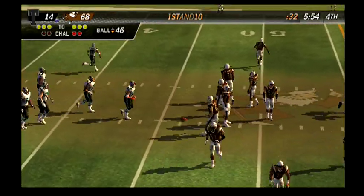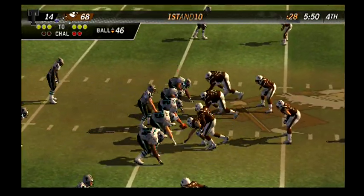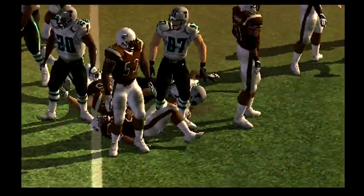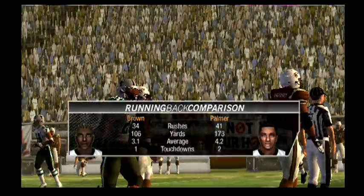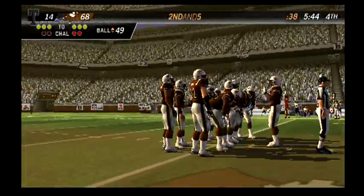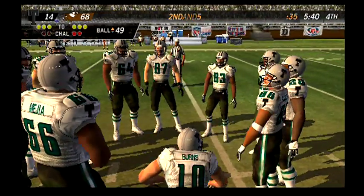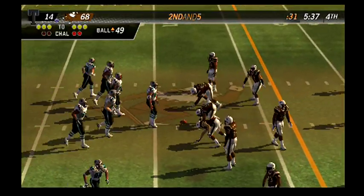Too deep. And he gets the delayed handoff. Davis comes up to make the play. You know that the guys up front love to run play. All offensive linemen do. Just out-muscle the guy right in front of you. They've done a pretty good job of creating seams and holes for the backs in this one. Ball on the 49-yard line.